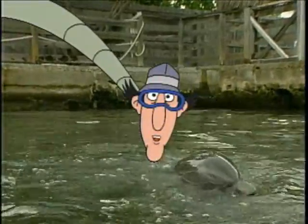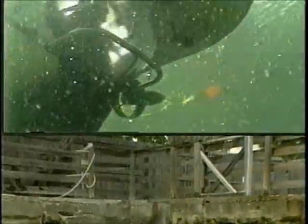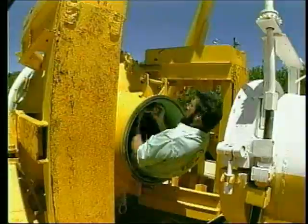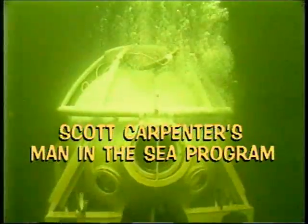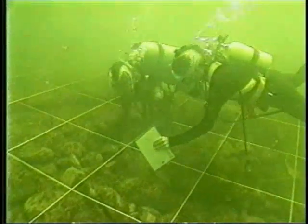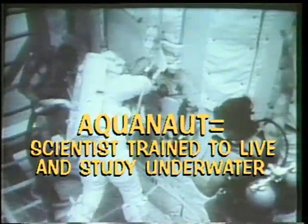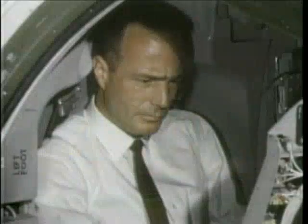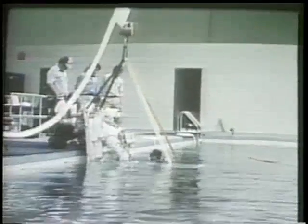It's time to snorkel over to Key Largo's one-of-a-kind underwater laboratory. Scott Carpenter's man in the sea program in Key Largo is the only place in the world where you can spend the night underwater and learn to be an amateur aquanaut. An aquanaut is a scientist trained to live and study underwater. There's an astronaut named Scott Carpenter who's also an aquanaut.